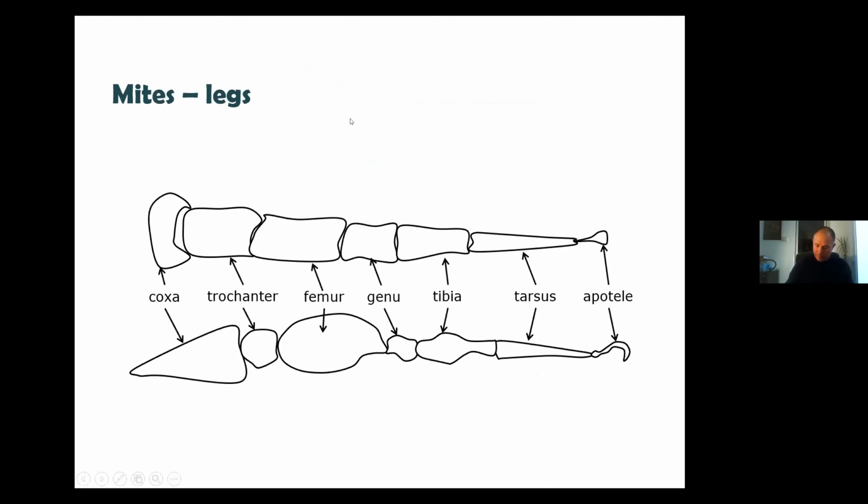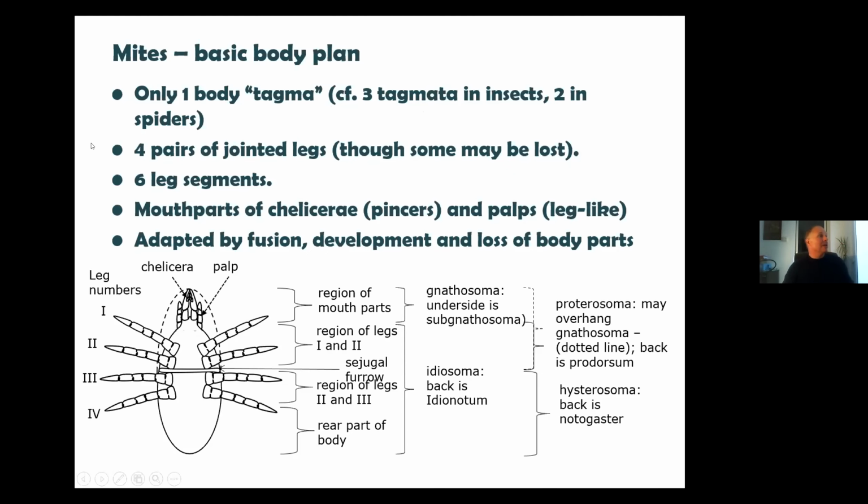Sorry, let's go back up. There are normally 6 leg segments. Having said that, some may be fused, some may be lost, some may be subdivided. Mouth parts tend to be made out of pincers, chelicerae, and palps, which are leg-like appendages on both sides of the chelicerae. There are often other features as well that are worth looking for. All of these things tend to be adapted by fusion, development, and loss of body parts, which is why it's much easier to describe what a mite isn't than what a mite is.